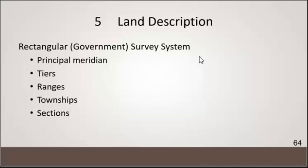So what you see are a series of vertical lines that are imaginary, of course. Intersecting these lines is a baseline. Where the baseline and the range line meet is called a pivot point.